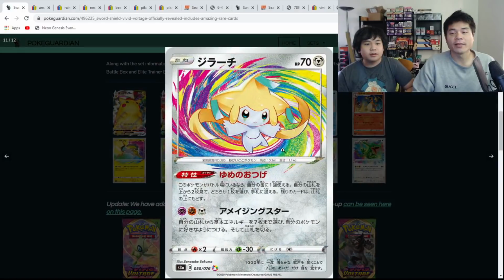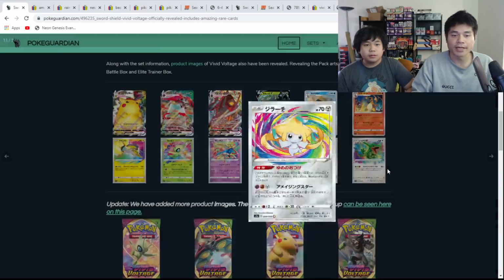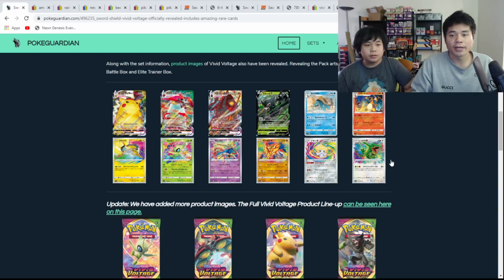Jirachi is going to be good in the meta because the other Jirachi is getting rotated out soon, and then this one's just better. So keep that in mind. Meta cards are typically more expensive, so that adds to the price. I know these amazing rares are going for like $20, and this is pre-release prices too. So keep that in mind. Prices are gonna dip as more and more people get cards.